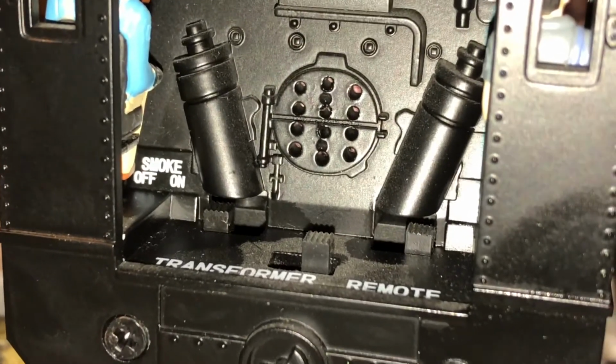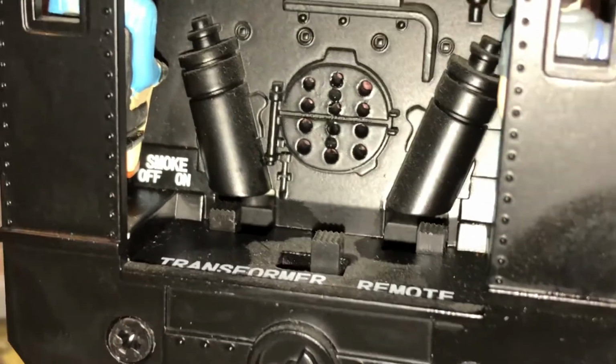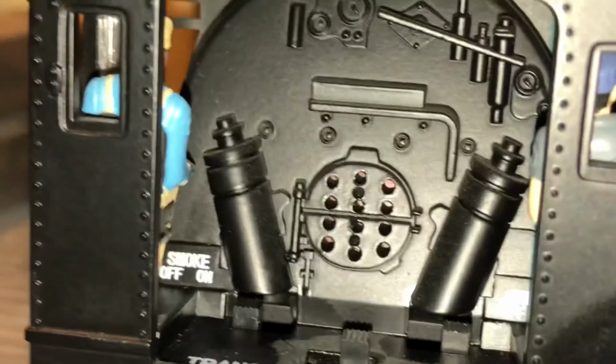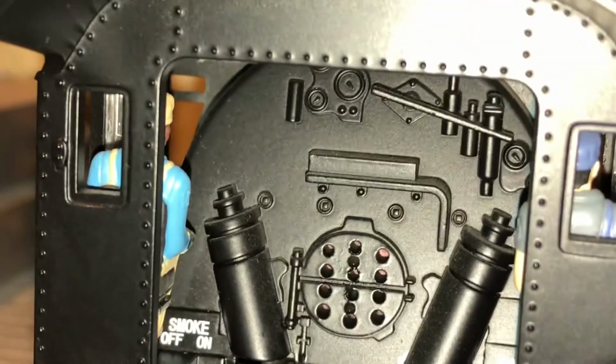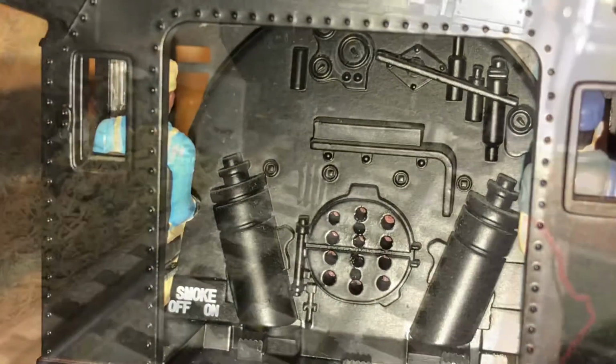There's the smoke on and off on the left-hand side. There's a switch for the transformer and the remote. And there's even a switch for the Bluetooth on and off. Now, inside the cab, there's the firebox glow. As you can see, the cab is modestly detailed, and there's the 2 hand-painted crew figures I mentioned earlier.